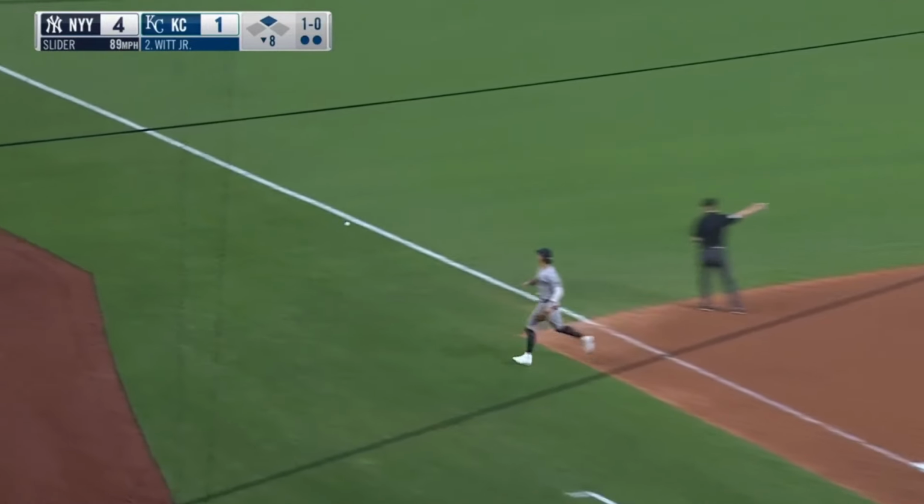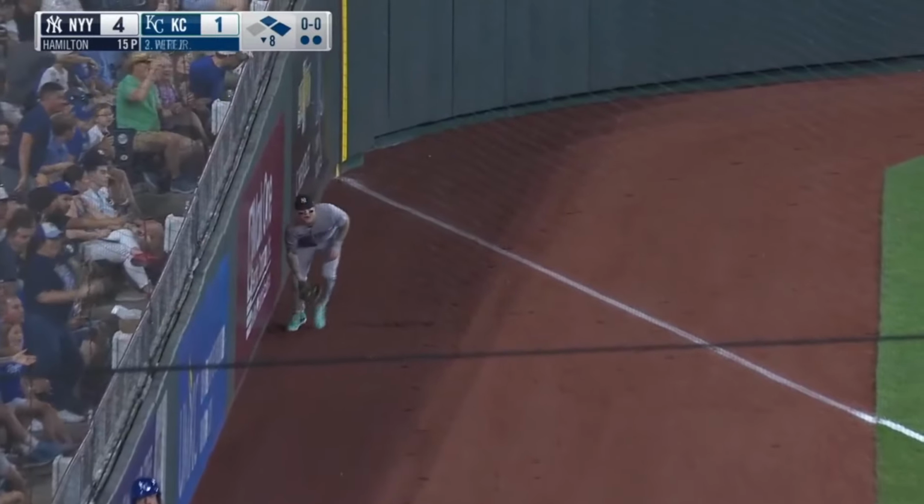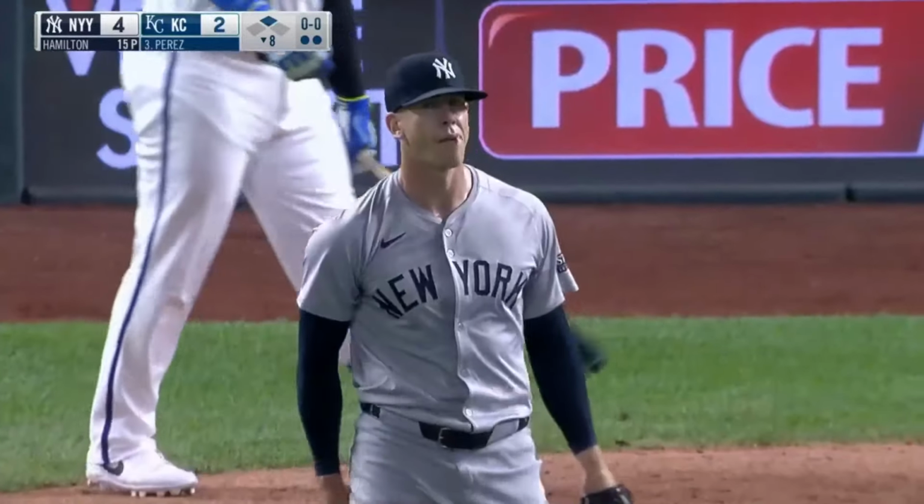Chopped fair down the left field line. Blanco will score. Witt is at second with an RBI double. And it's a 4-2 game.